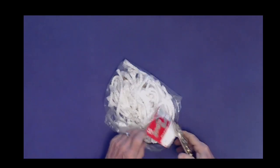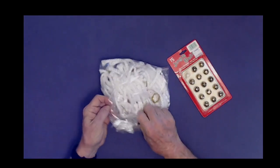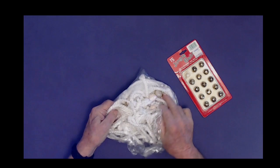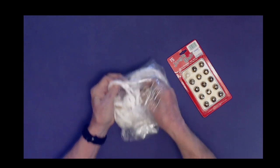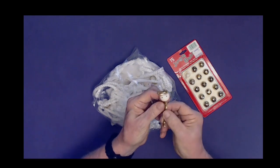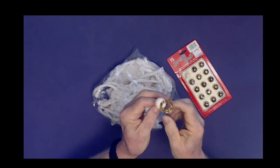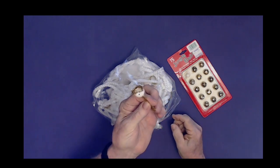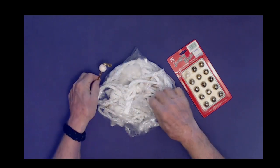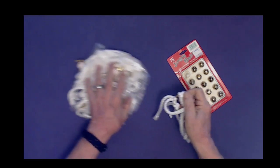So this was $1. So the first thing I did was open it up and take out the bells. And lo and behold, I found an angel's face with the halo. And these are the commercial kind you can find in some of the art stores, craft stores. Just a pipe cleaner through a bead with a face. And then I found this.